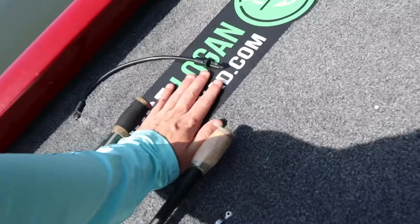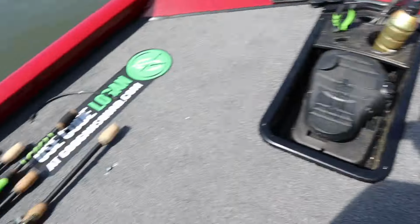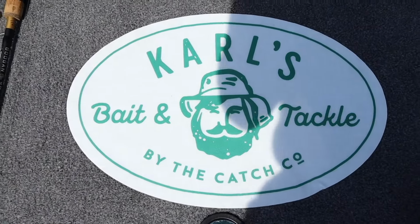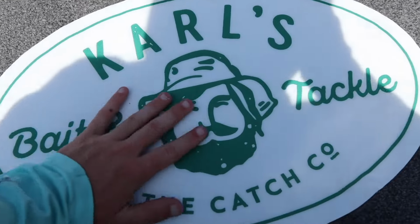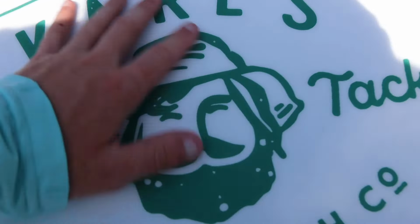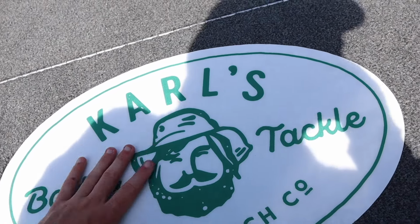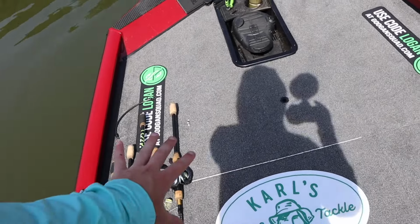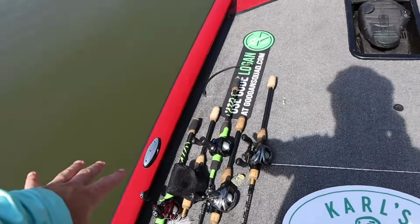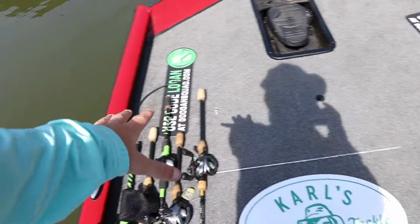Those things are like actually burning hot, probably because they're black in the middle of the sun. But yeah, we have those. We have a nice Carl's Bait and Tackle sticker right here. I really like this one. It's big and it has that nice feeling to it. You can probably hear the sound and kind of know what I'm talking about. And yeah, that's kind of it. We need like maybe one, two more. I'm not real sure. But I really do like how the carpet looks. And now it has a little bit more design on it, so I'm really happy.